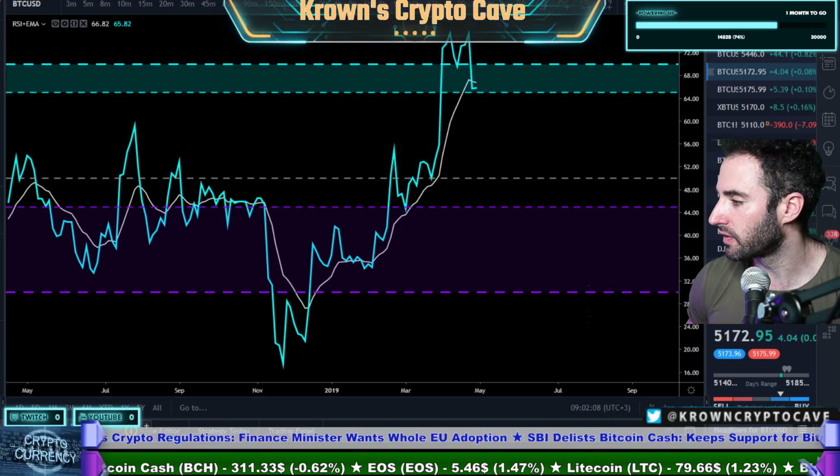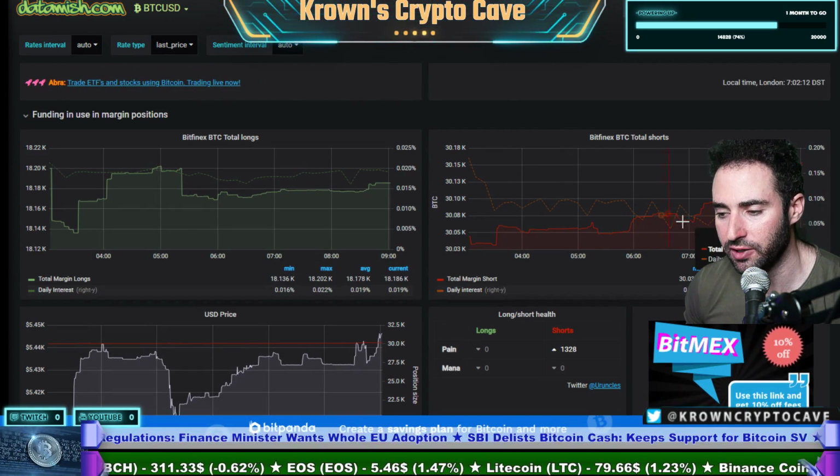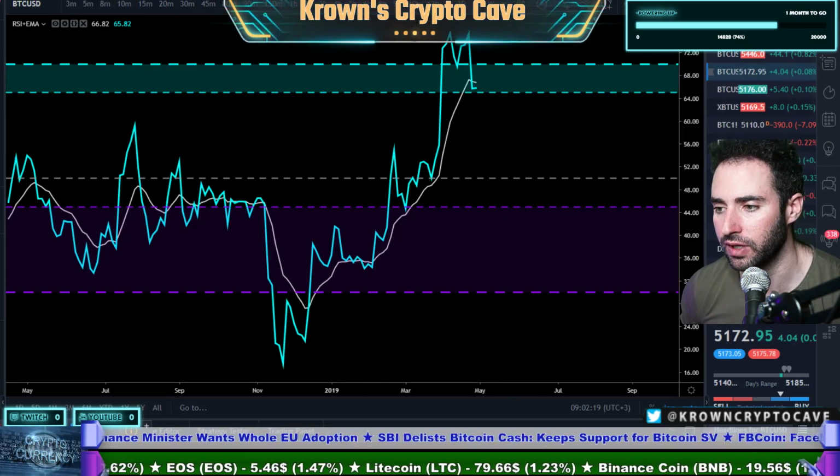I forgot to put this page up right here. Just one second. But going off this right here, we do have about 30,000 open shorts versus 18,000 open longs. I mean, this is squeezable. This is very squeezable. We can even go look at their entries, right?